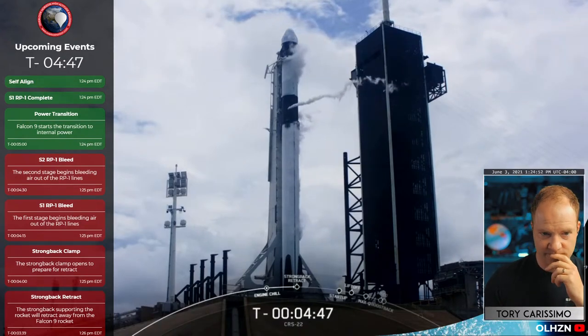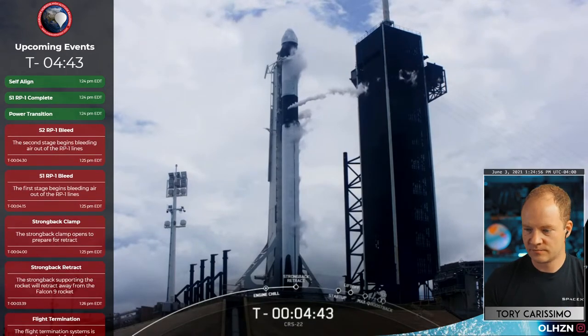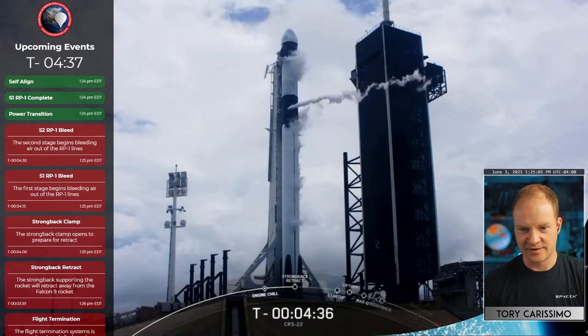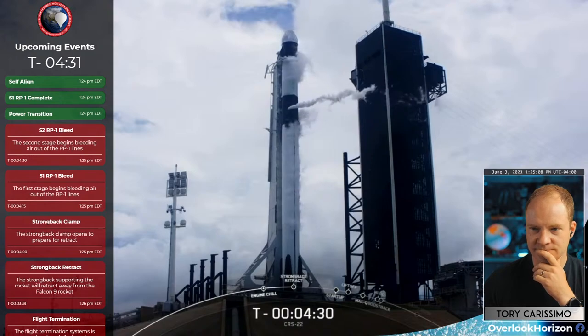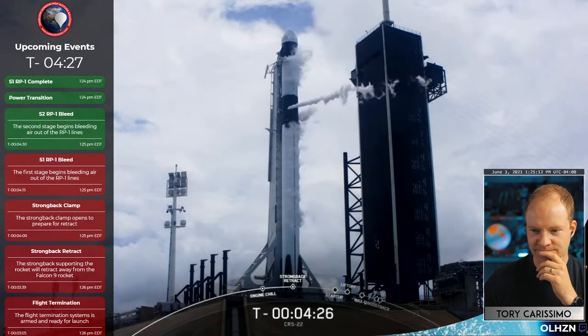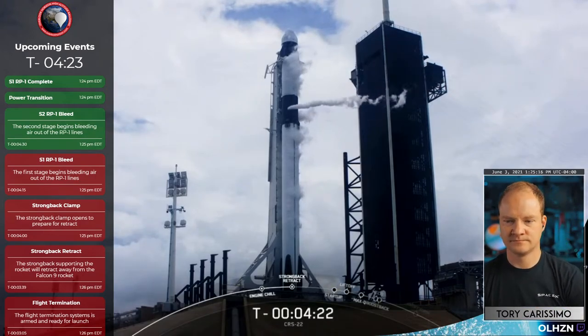A little bit more separation. Dragon has transitioned to terminal count and is on internal power. Okay, so we heard that call that Dragon is now on internal power. Again, as Shiva mentioned, the team has already conducted its pre-launch engine chill. Again, this is when SpaceX injects a small amount of super-chilled liquid oxygen to prepare those Merlin engines inside the first stage to allow for full propellant flow during flight.